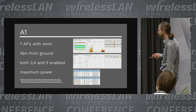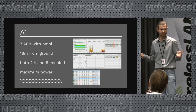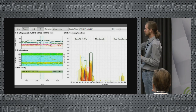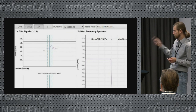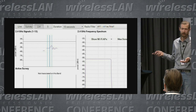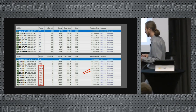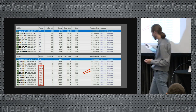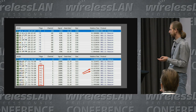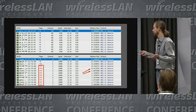I performed a survey and found there were 7 APs, and both 2.4 and 5 GHz were enabled and in use. I don't know why. With the 5 GHz, the signal strength was okay, but they used only 4 channels. And when I looked at the 2.4, I found something strange. It looks like there is no access point in this area. Then I started a packet capture and found that a lot of beacons on 2.4 have a C flag, which means the beacon is corrupted. So if the client can't receive the beacon, it won't show you the network.